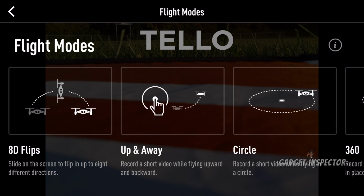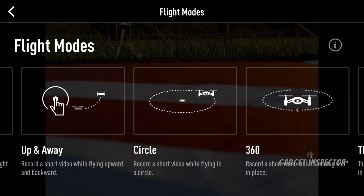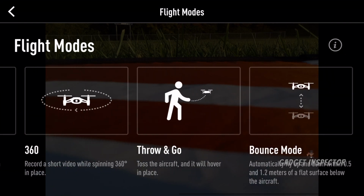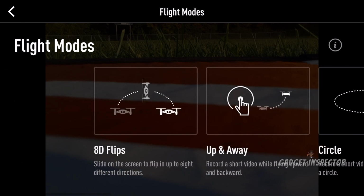Here you can see you can do flips. You can do up and away, which is kind of a little mini droney. And you can do orbits or circle, 360. You can do hand launches, and it has this bounce mode, which nobody can ever seem to figure out what it's for. But the MITU can't do any of this. So yeah, there's that.